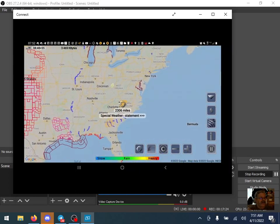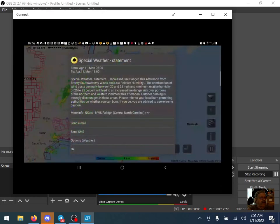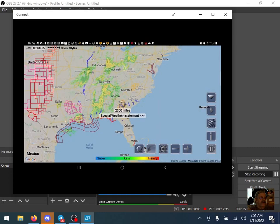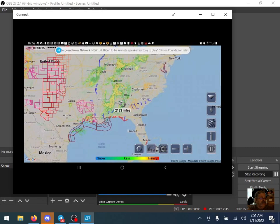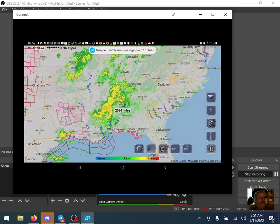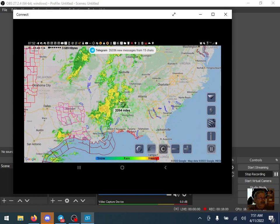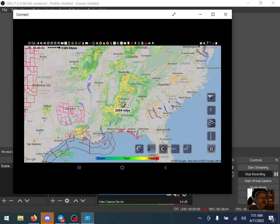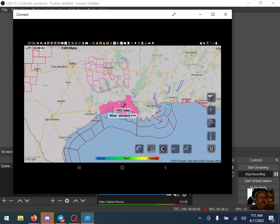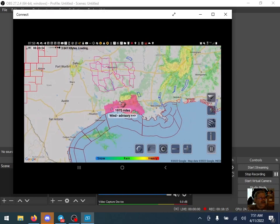What do we got going on there? Special weather statement around the Charlotte area. Oh, fire danger. Okay. Not that that's going to be affecting you guys much. With special weather statement around Atlanta, high fire danger. And you can see the other thunderstorm area that I was referring to there, crossing Alabama right now, just skirting the Atlanta area. That other one's down around Birmingham. Doesn't look like it's going to hit Atlanta, but it might. Who knows? I'm not a weather guesser, I'm more doing it from a trucker standpoint.